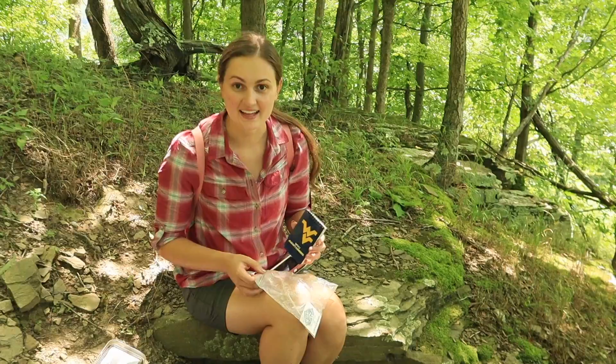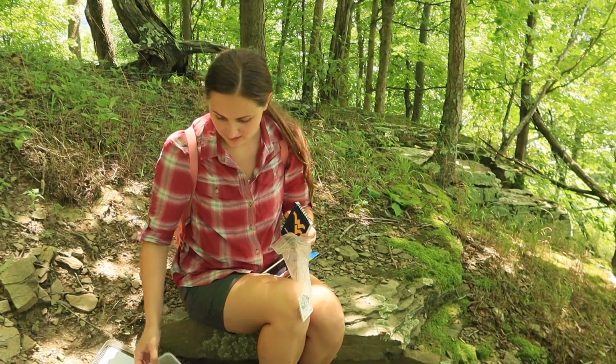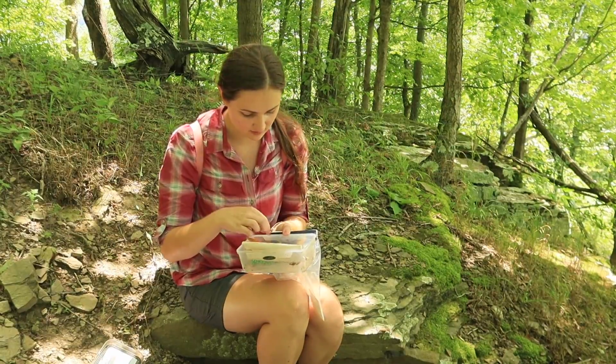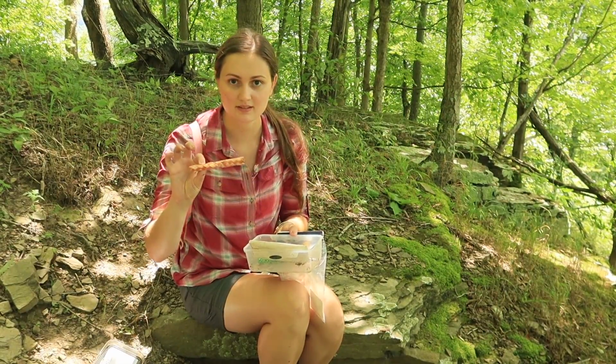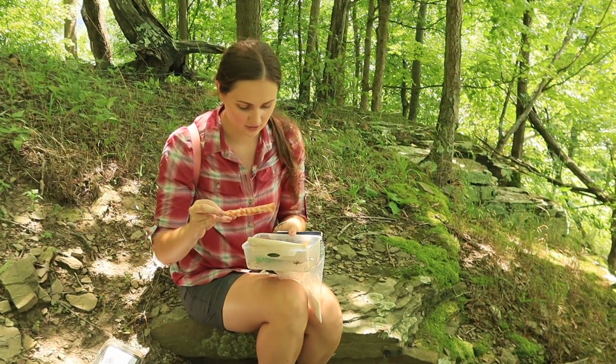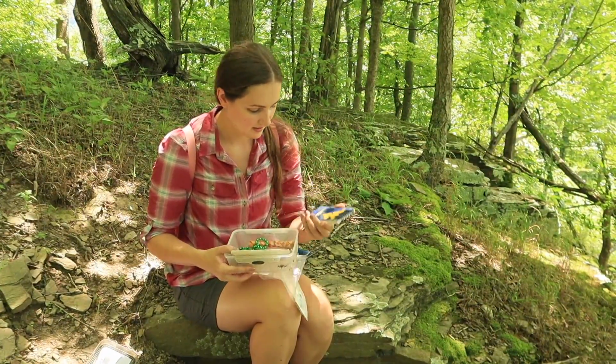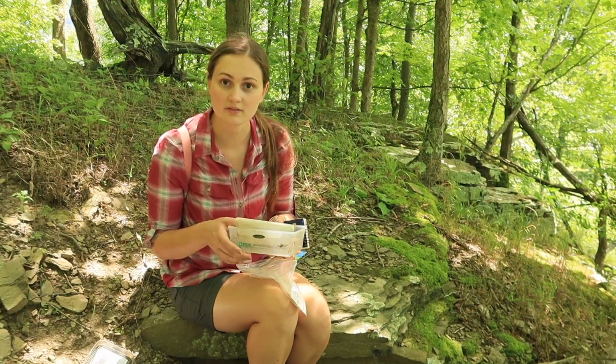First cache of the day has been found. It was this cute little lock and lock container. It has some Hulk stickers. One of these, what do they call these? Finger traps or something? Finger trap things. Mardi Gras beads. And a nice little logbook. So 1 of 3 for the day.